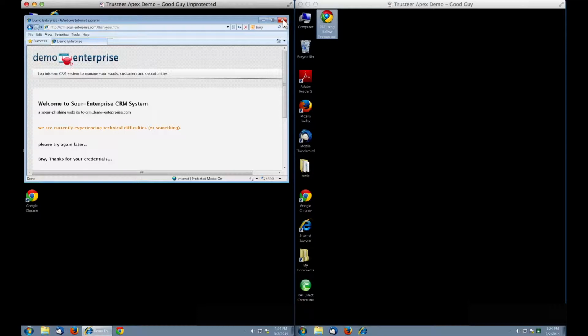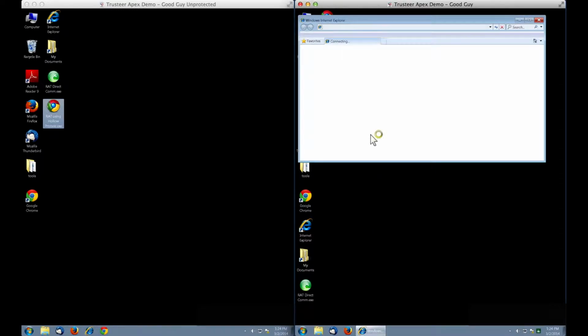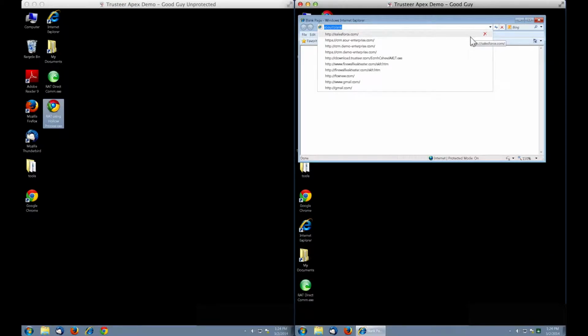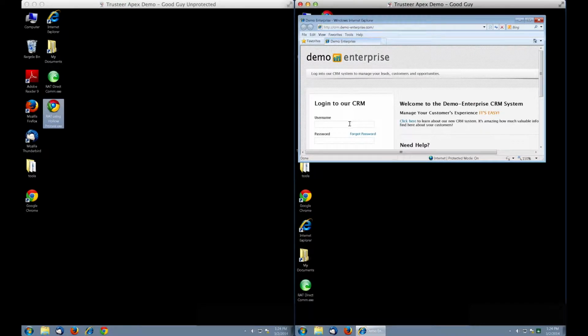Now, what happens if we do the same thing with the guy protected with Apex? Well, let's launch IE and do exactly as I said before. This is the very same image as the other one, except that this has Trusteer installed. And let's go to that corporate site as well. And here we are. If we put in the password, we'll see that we will log in as before. No need to actually show that.